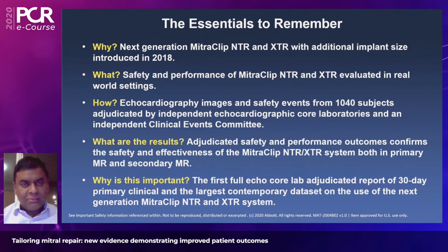Thank you very much. It gives me great pleasure to allow Francesco Maisano to speak in his own session. I had the greatest privilege of being the co-PI with him in this EXPAND registry, and hopefully we will be working together in many more studies to come.